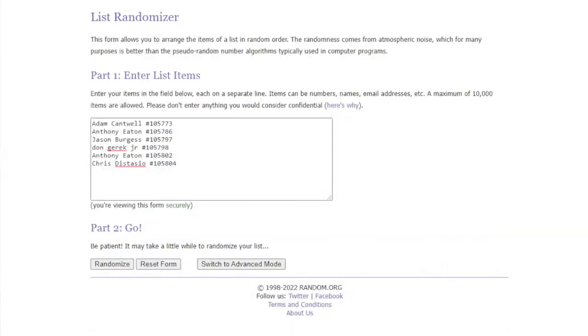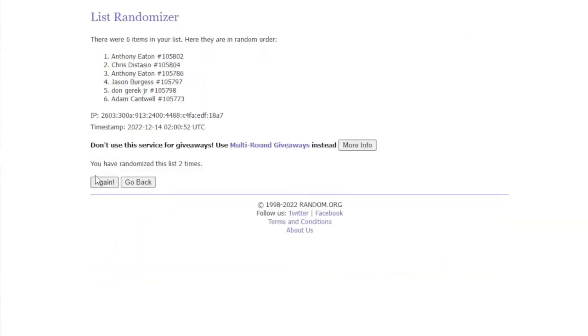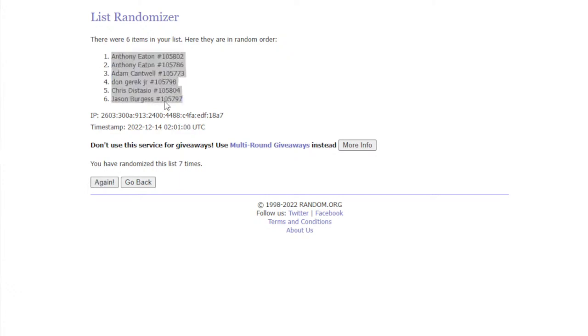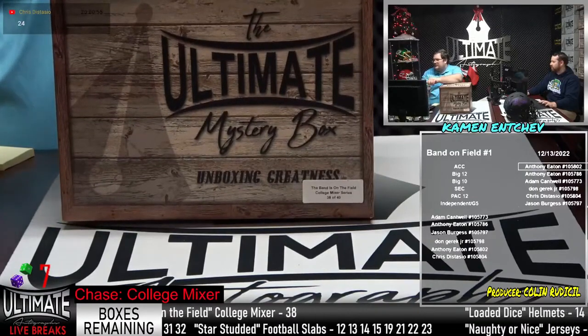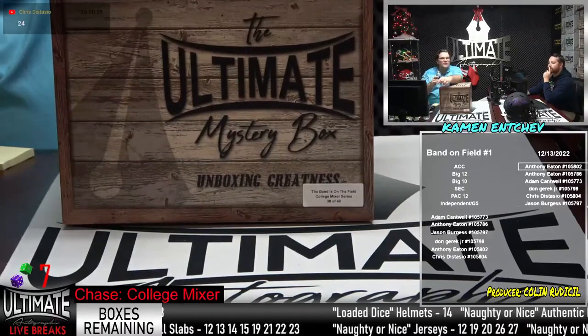1 lone box to go. We'll see what we got here. And actually, I'm going to take the same list, and I'm going to put it back in here for the Chase Wheel Spin right after this. Oh, perfect. So 4, 5, 6, and 7. Anthony Eaton's got the ACC, the Big 12. That guy's heating up. Adam Campbell's got the Big 10. We got Don Garrick in the SEC, Chris D'Estacio in the Pac-12, and Jason Burgess in the Independent or Group of 5 slot.